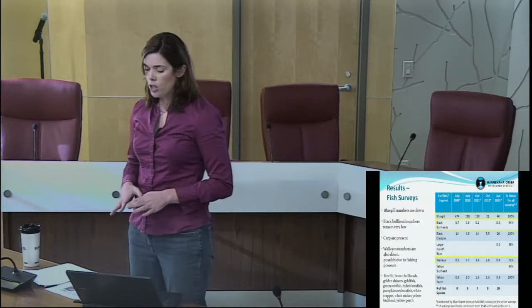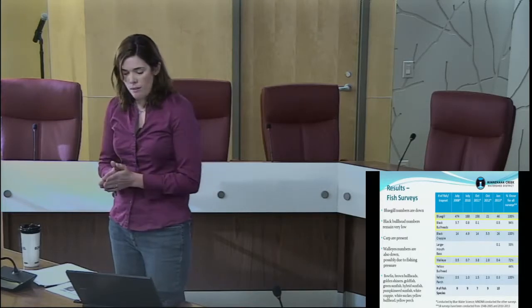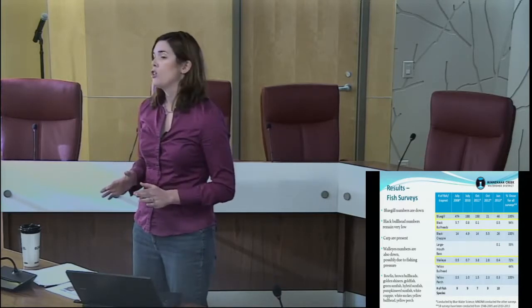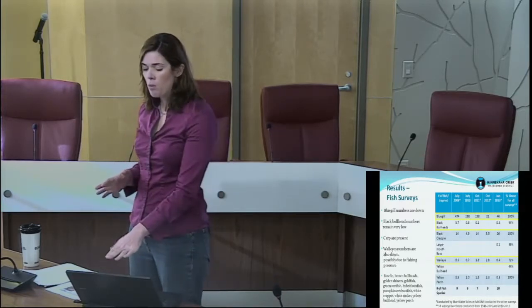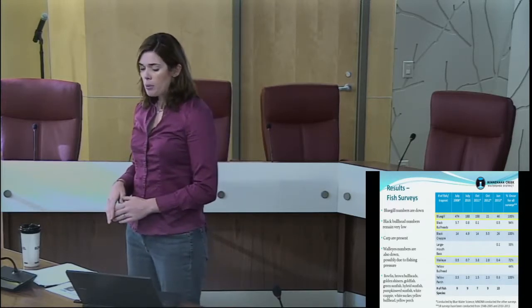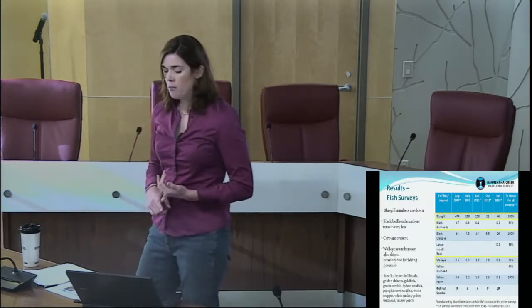So this table is the fish surveys that were conducted in Lake Nokomis. The numbers are the number of fish per trap net, and there's actually been 18 fish surveys in Lake Nokomis, but this table only focuses on the ones from 2008 to 2013. And the percent of currents for all surveys is on the far right-hand column. So I want you to focus on the numbers of the bluegills, the black bullheads, and the walleye.